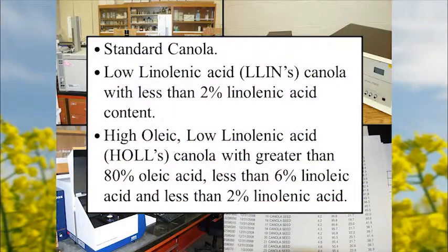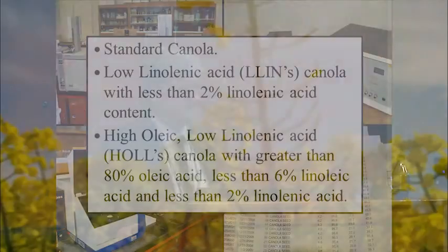It's already lower in saturated fat than any other vegetable oil, and that makes standard canola. There are two other specialty canolas in the market right now that have been for a little while, but more and more important: low linolenic or low lin canola with less than 2% linolenic acid content, and high oleic low linolenic or HOL canola, which is greater than, it says 80% here, but rather greater than 75% oleic acid, less than 6% linoleic acid, and less than 2% linolenic acid.